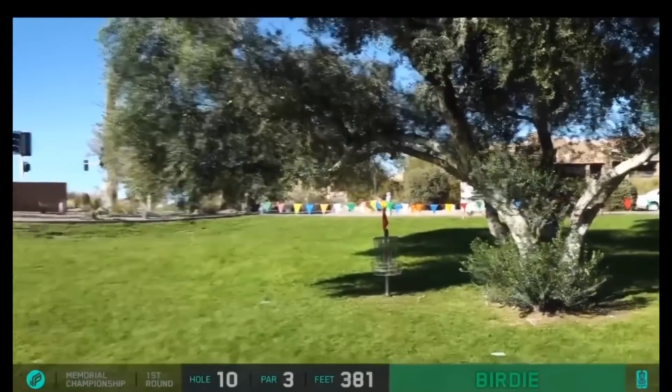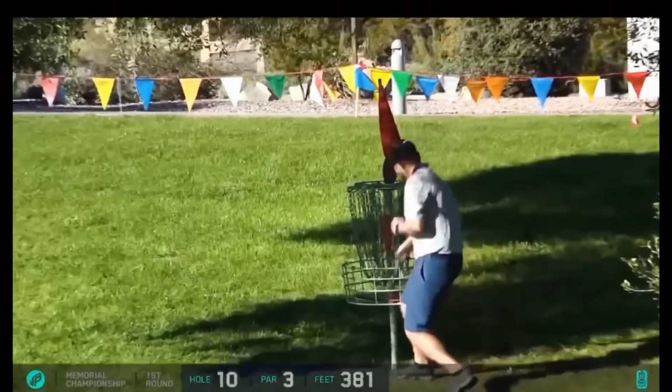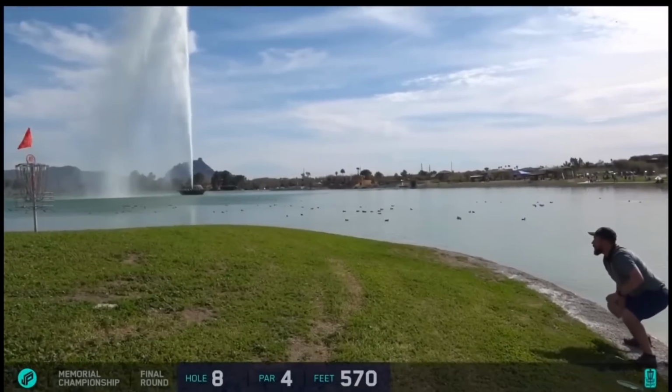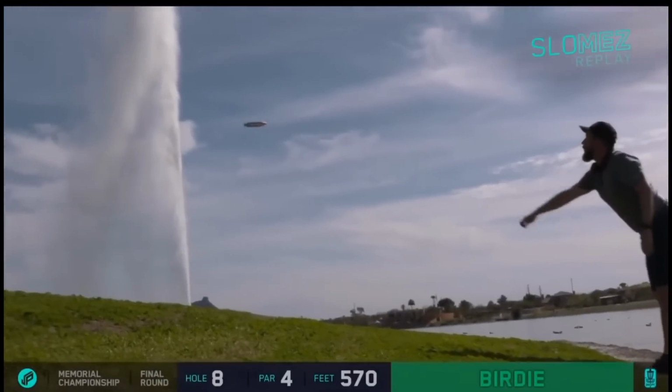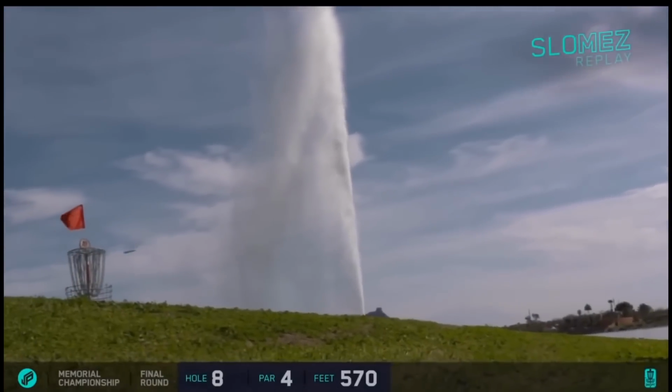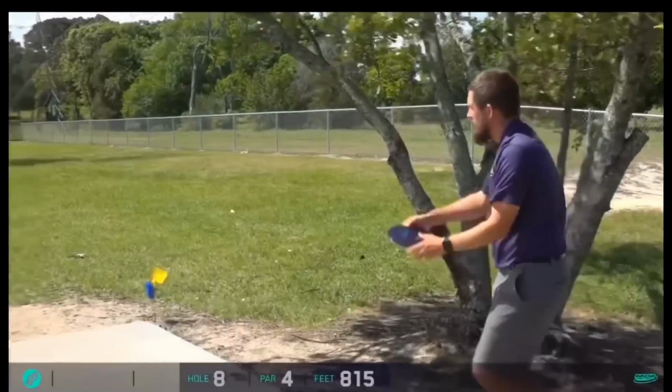Update here right after this hole, but I can't quite remember. So this was a tasty one right through that bush. Fist pump. Had to run it in. This was like 2 inches outside the circle, so that kind of fires me up because I'm like, oh sweet, I can steal a circle too here. Oh yeah, look at the slow miss. Yeah, because then I know if I make this, sweet, I gotta go straight over this.